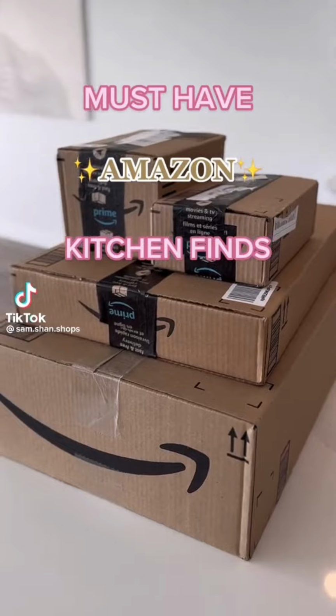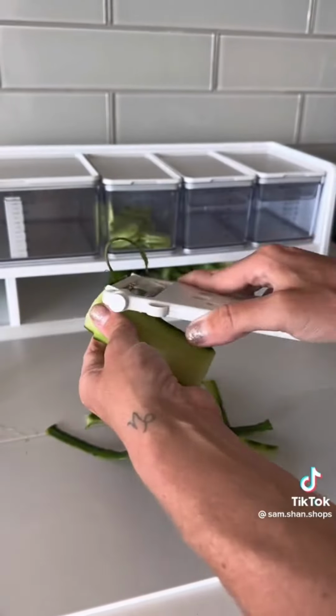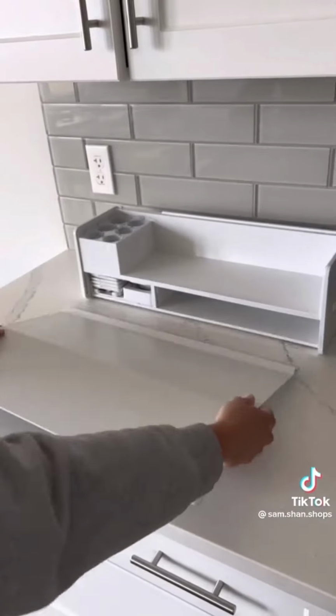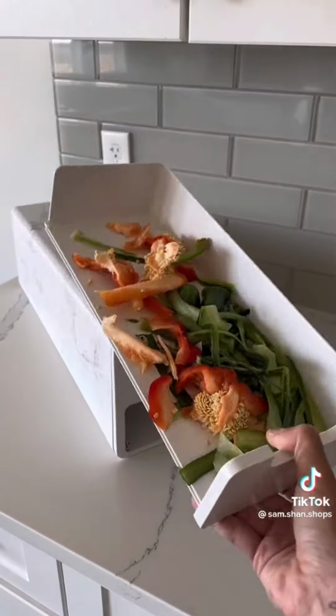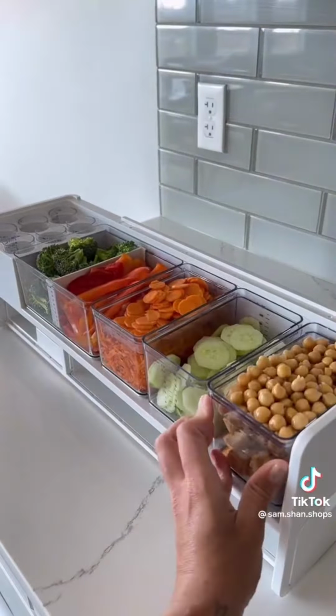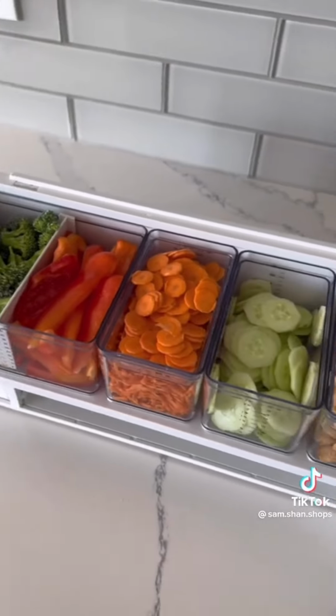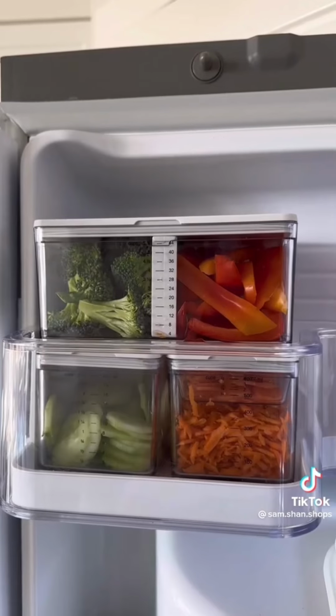Must-have Amazon kitchen find. This kitchen accessory is an absolute game changer for meal prepping, cooking, and entertaining. It features a magnetic cutting board and workstation, a convenient scrap bin that is removable for emptying, essential kitchen tools that custom fit to each container, and an organized storage station that keeps your space tidy and looks great for hosting guests. You can even place the whole unit in your fridge for storing or the individual containers.